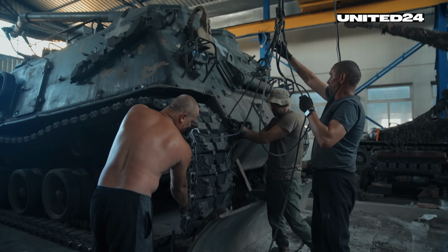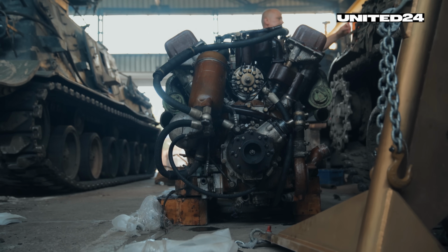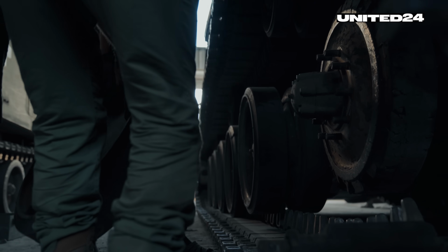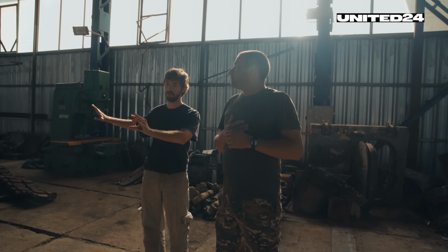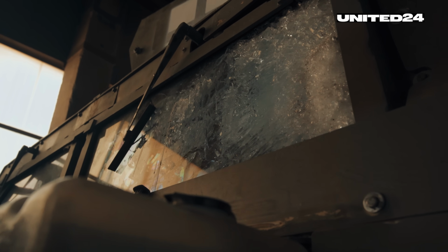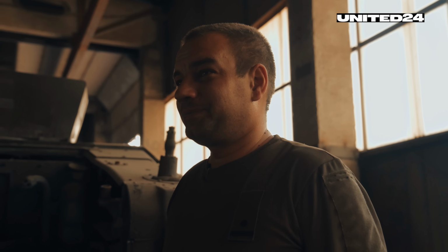Motivation plays an important role here. After 1.5 months spent under the Russian occupation in the Kharkiv region, Serhiy made his way into the 47th Mechanized Brigade. For him, this experience became his personal motivation. If we stop the repairs, our guys on the front line will miss just one piece of equipment and someone will die. So we keep working. As they say, the show must go on.